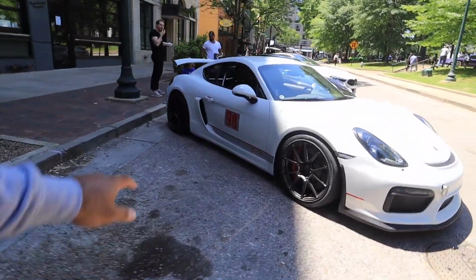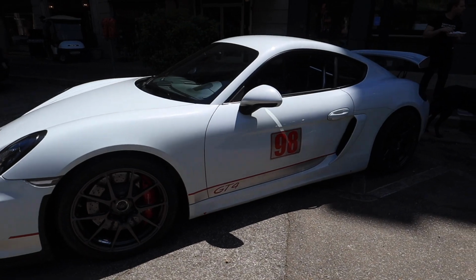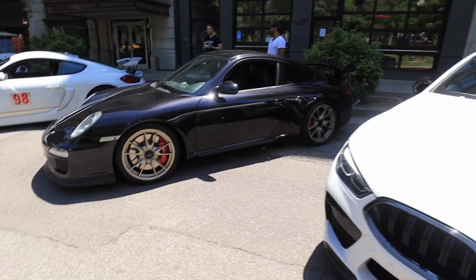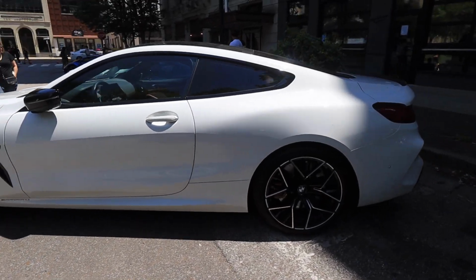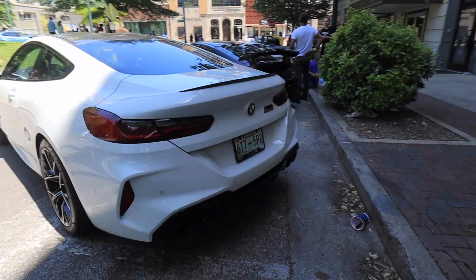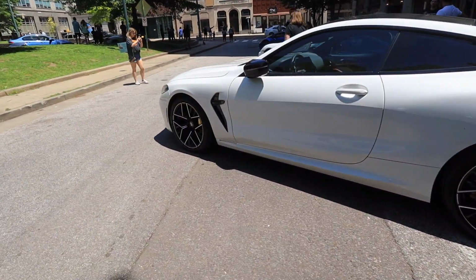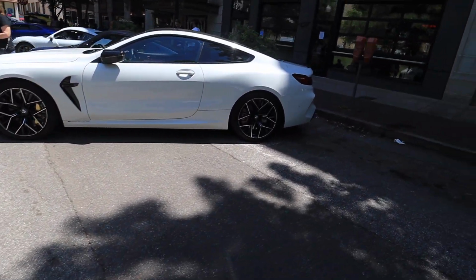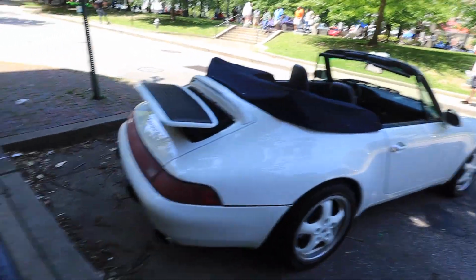All right. GT4. Porsche. Another one. And what's this? It's a 6. M6. Or is this an 8? It's an M8. Not gonna lie, I think I like the 6s better. They look like they're a little bit longer. I guess they would be. But the design, I don't really like the new design on the new BMWs. I wish they would have changed that up, but it is what it is.